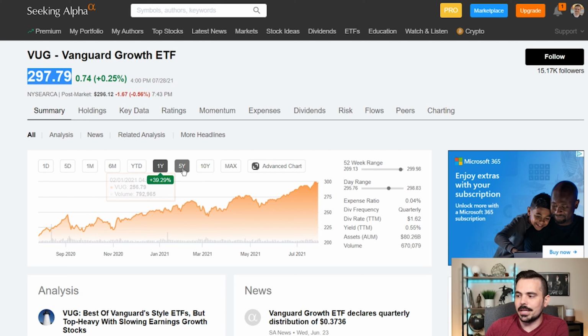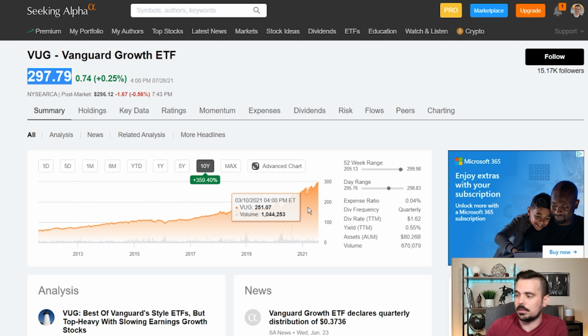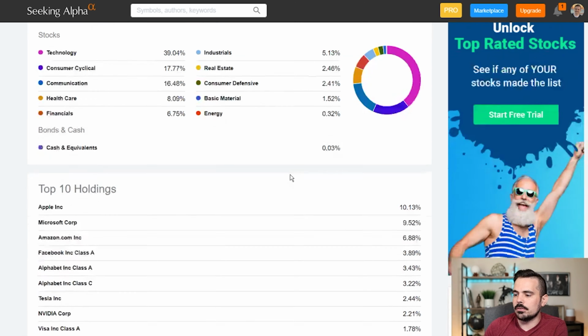You can see here over the last year, almost 40% increase. This 5-year time period is 165, so a little bit more significant than the others. In the last 10 years, we're looking at about 360% growth. Again, so many different variables that you can look into. You can go and look at the holdings here. You can see all the breakdowns of these companies.